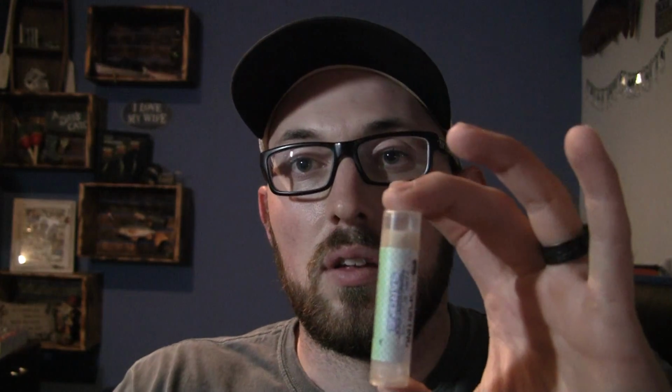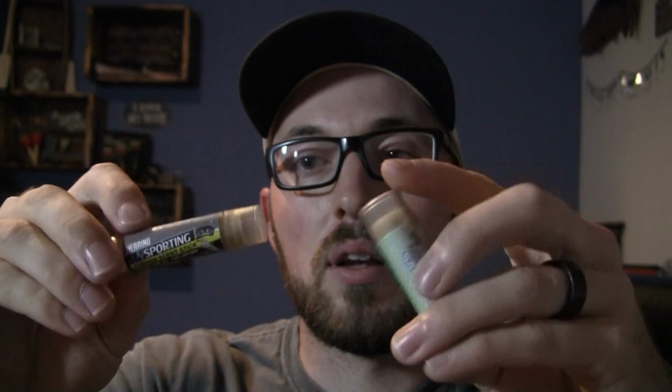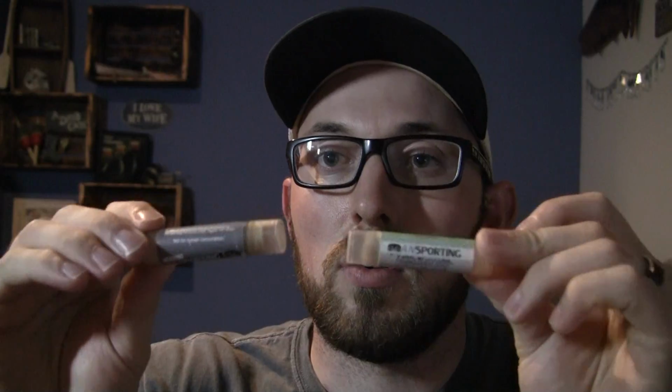And the last thing I will mention is something that's been, in the last couple years, really my go-to, and I've shown you guys this in so many videos. I use it on the river, on the boat, doesn't matter, it's always with me and it's always used. These are chapstick scents, and these are from AN Sporting. The chapstick scents are so cool because you can make an easy scent change and application without any mess.